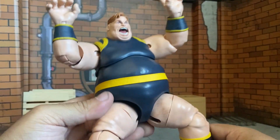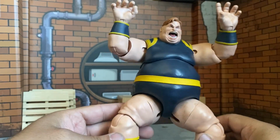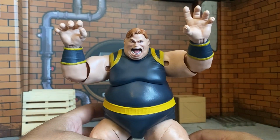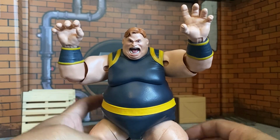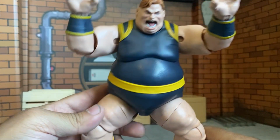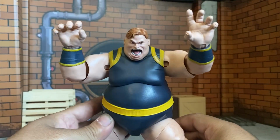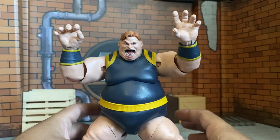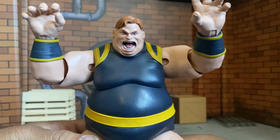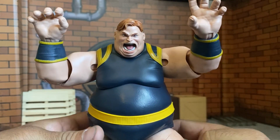But I mean, 50 bucks, I don't think it's worth it. It moves a lot better than you think it does, because it's a big dude, but at the same time, I don't know. Is the Blob really one of those characters we needed? Maybe if you're a really big X-Men fan, I understand you need this guy, but I didn't need him. I saw him and it was more of an impulse buy for me. You know, X-Men is cool, but it ain't my fave. It ain't my jam. So if you are an X-Men fan, I think this is good for you.